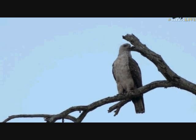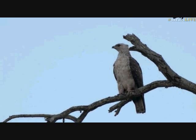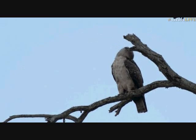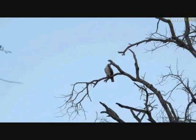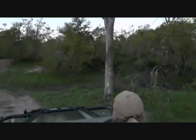You can see it's got a tiny little crest on its head, which is a giveaway. Very square tail, of course, a very pale body with dark wings. It could be a tricky one, I don't know. But send them through and hopefully we'll find out who it is, and then I will let you know a little bit more about this beautiful raptor that we've got sitting up here.